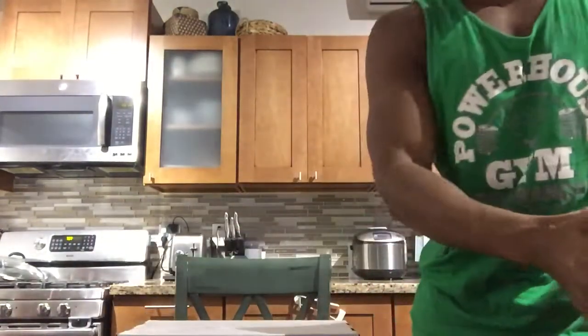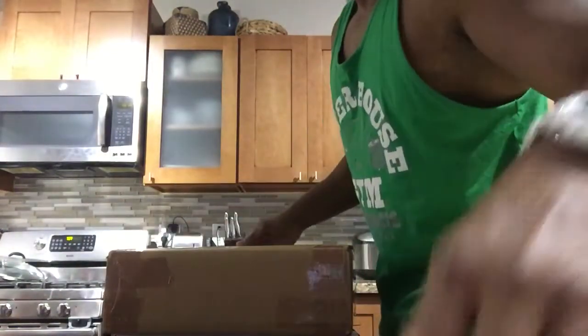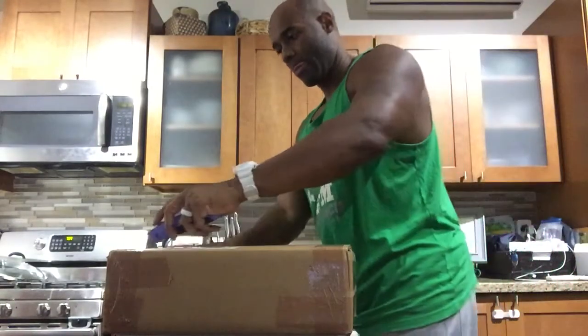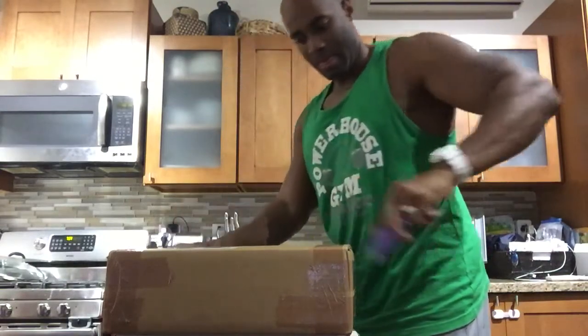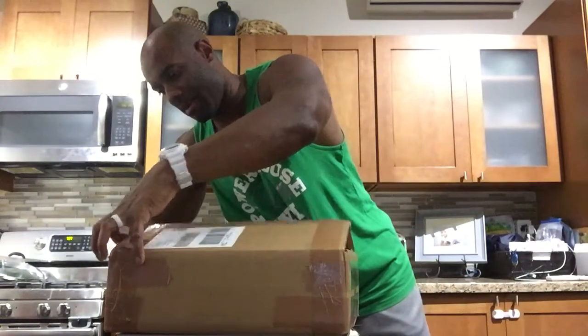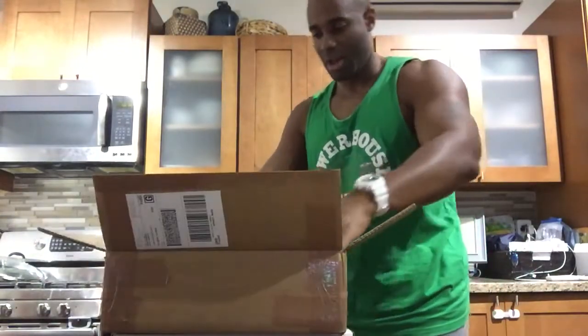Let's get a little prop here to hold the box up. So this, as I mentioned, is the second box that's come in from CGC. I have one more that's in the mail that hopefully will arrive here early next week.